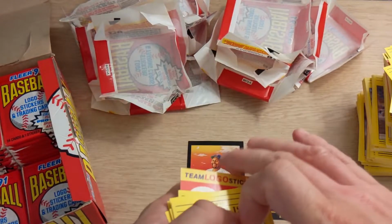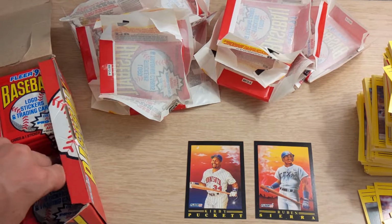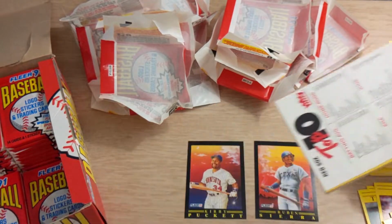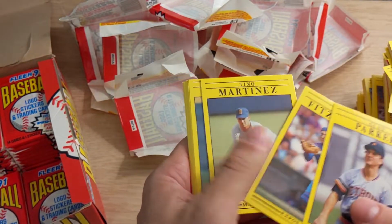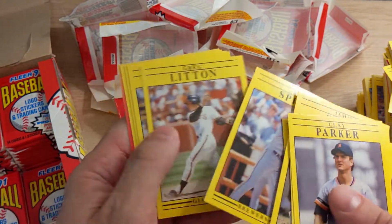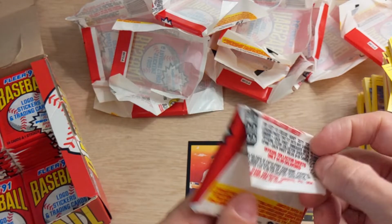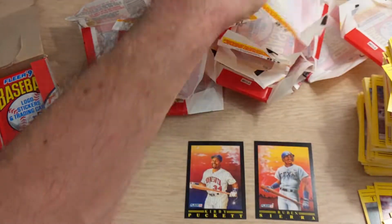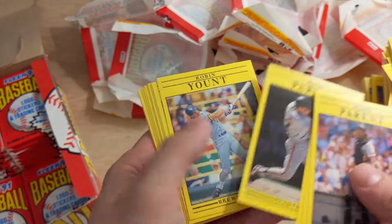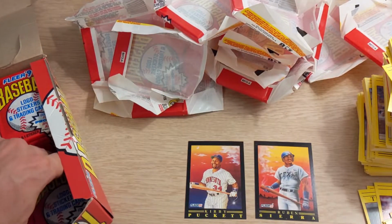Okay, so we got two Provisions cards so far. Handful of stars and Hall of Famers. There's another Puckett. Okay, we're rounding out halfway. We're almost halfway through this box. I think for this video, I'll just open the first box. Might make a second video for the second box. Paul Molitor, Robin Yount, Tom Glavine. Like I said, a lot of Hall of Famers in this set.